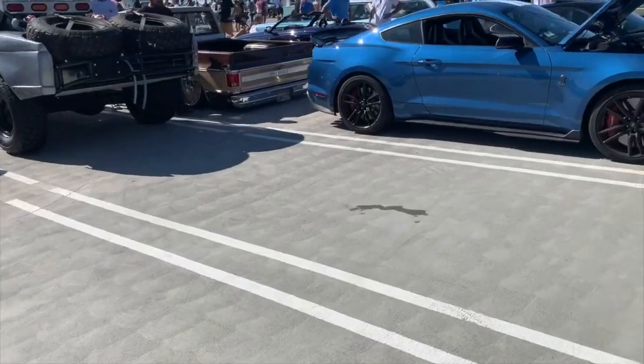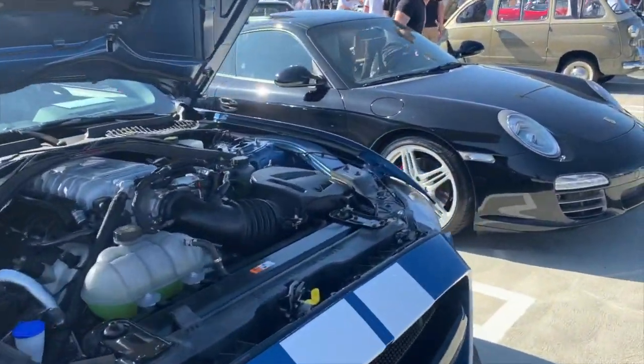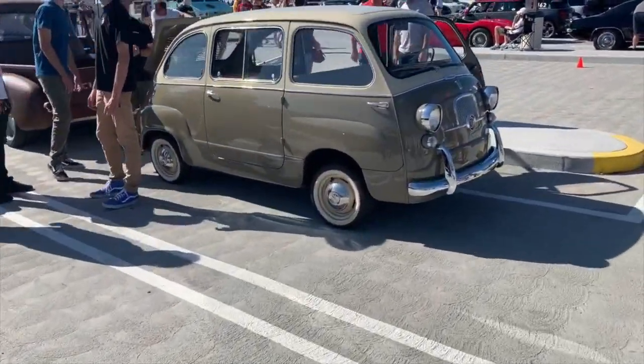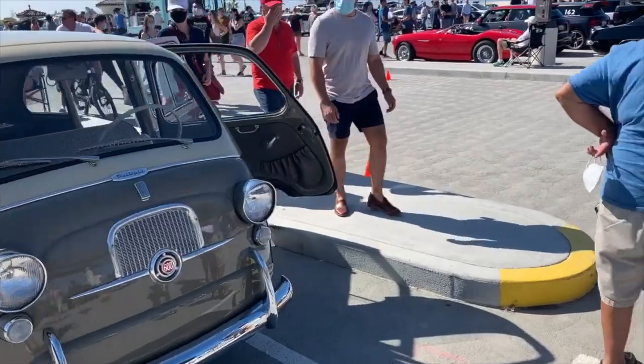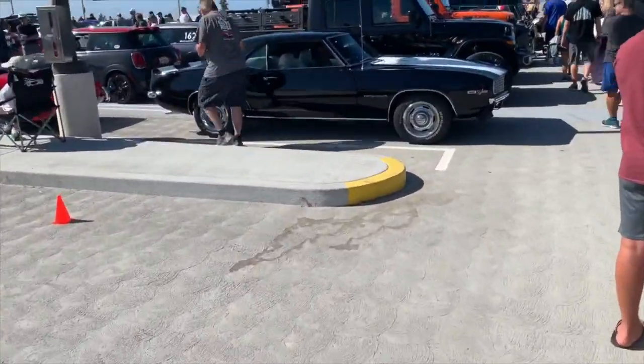Everyone's moved. I appreciate you saying that. Thank you so much. A GT500, they're a tough car. Porsche, one of our volunteers, cute little Fiat microbus. That thing sits six people, believe it or not. One of my favorite cars here.